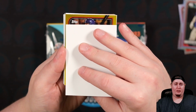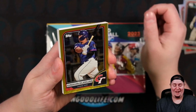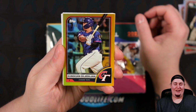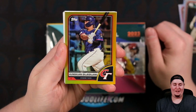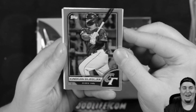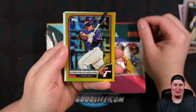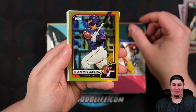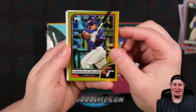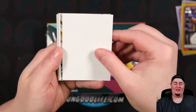We have our first numbered card, and that is going to be, oh boy, some interesting names here. Yeah, Lively. Hey, can you do the phonetic of that for me? 9 of 50 on the... I'm trying to sound it out in my head, like I'm doing second grade reading or first grade reading all over again. Yeah. Kung Kwan? I'm just going to say that. Number to 50. Next out. Ooh.